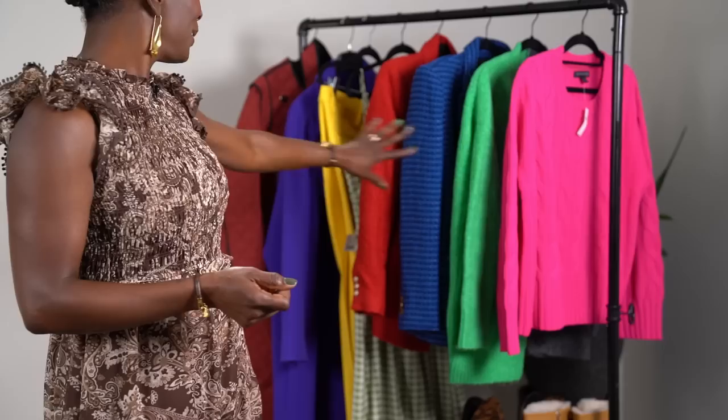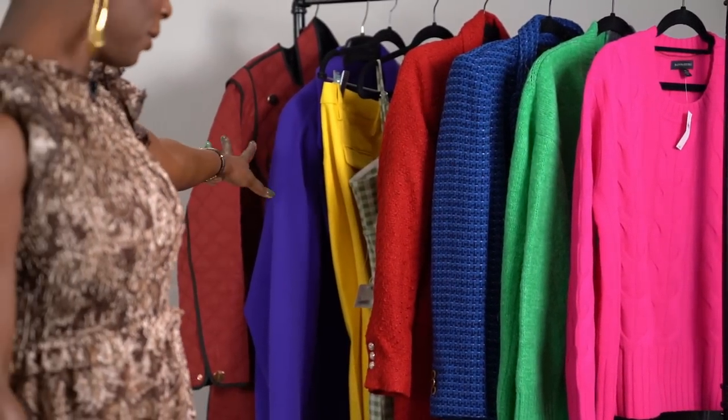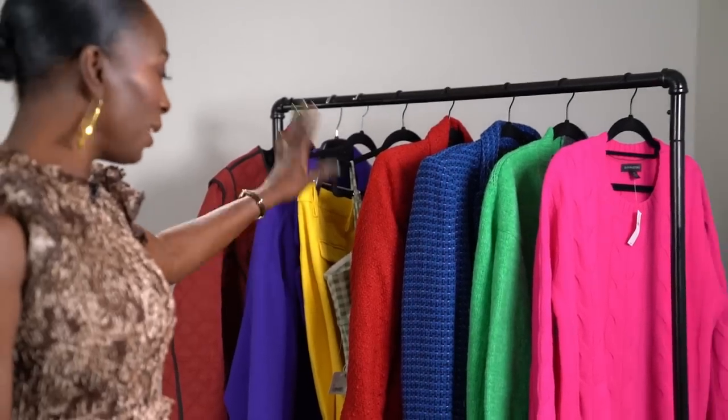That just makes me so happy. And again, I did not realize that I had all that color when I purchased the pieces. This just looks so pretty. It just makes me happy. So now, if you're interested in seeing what I've purchased recently, one thing makes me really, really happy, then stay tuned. Now, let's get started.